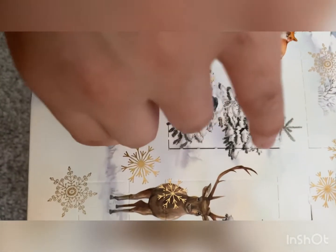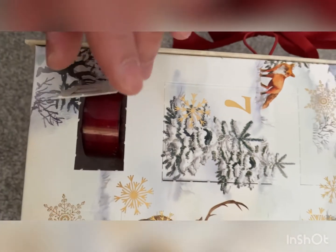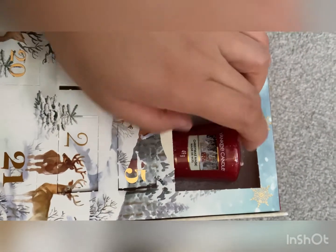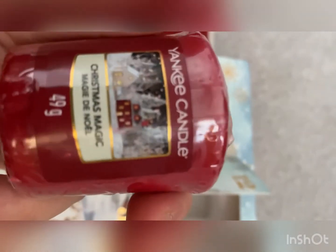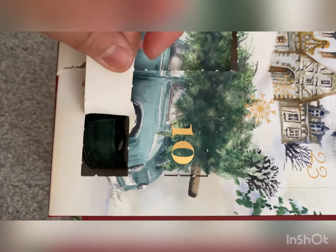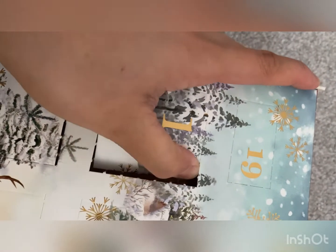11th day. So another tea light, another red. Number 12. This must be bigger than the tea light. Yon, meron na yung Christmas magic. So parang ang theme nila is white, green, and red. So Christmassy. Day 13. Green, yes. Green tea light. Lovely.